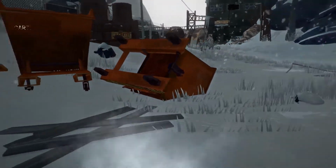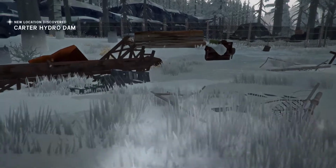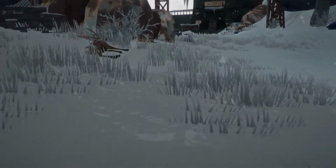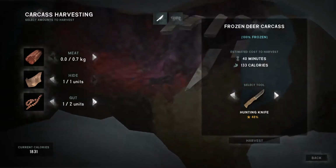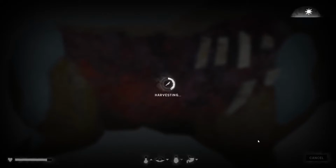Okay, so this is the new approach to the dam. This is the compound we came across where we found our old man from scene whatever it was. He was about here, wasn't he? Before we left. Ooh! Awesome. Do we have a hide? Because that's all I'm really interested in. And some guts. I'll have them, thank you very much.